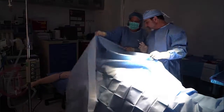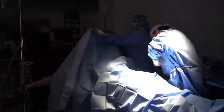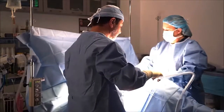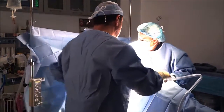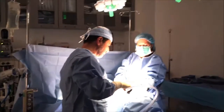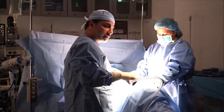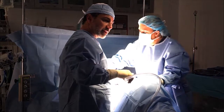Okay, Morgan, we're going to start numbing the little access points. A little pinching. We're going to start putting all the fluid in. So this is where I'm using something called water-assisted liposuction, and I'm tumescing the area.